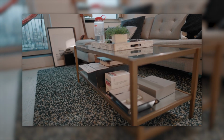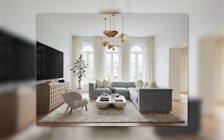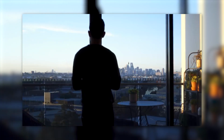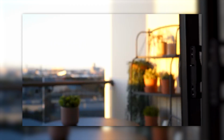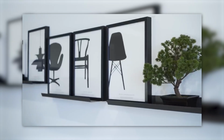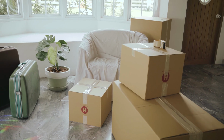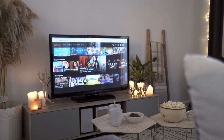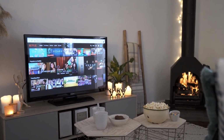Design for cohesion, not chaos. Keep a few meaningful pieces, but make sure they fit the vibe you're going for now, not the person you used to be. If you're not into it anymore, it's gotta go. Design for who you are today, not memories you've outgrown. Holding on to things just because can hold your design back. If you're ready to let go, then let's address the next problem.